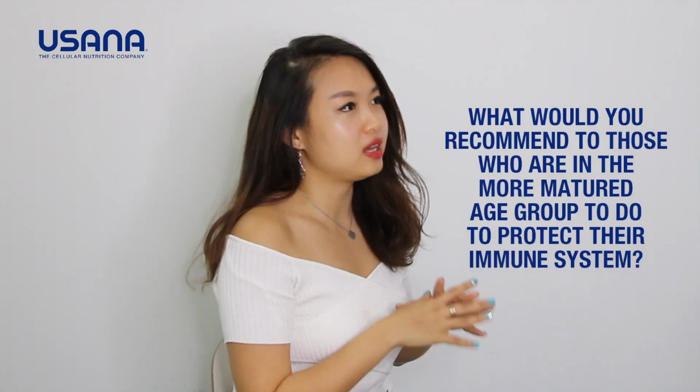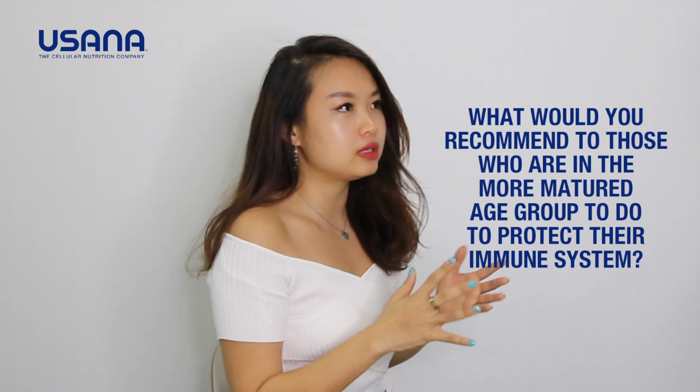For the more mature age group, number 1, I would definitely recommend using moderate exercise to build your immunity. One thing is clear though, moderate exercise is beneficial for your immune system. Exercise helps blood flow and helps your immune cells migrate throughout your body. You don't have to overdo it, okay? So just use moderate exercise, like a 30-minute walk every day is enough, and it's an immune boosting habit you can fit into your life without much effort.